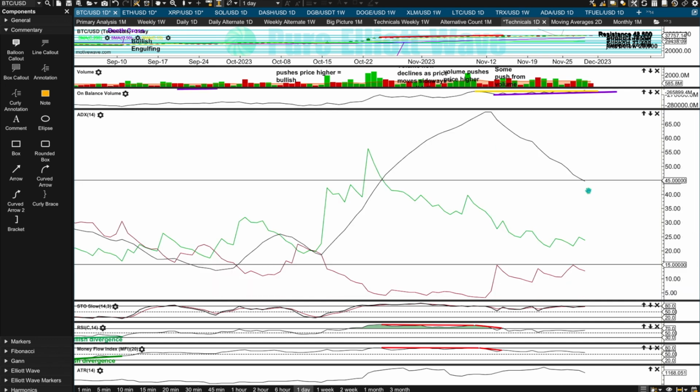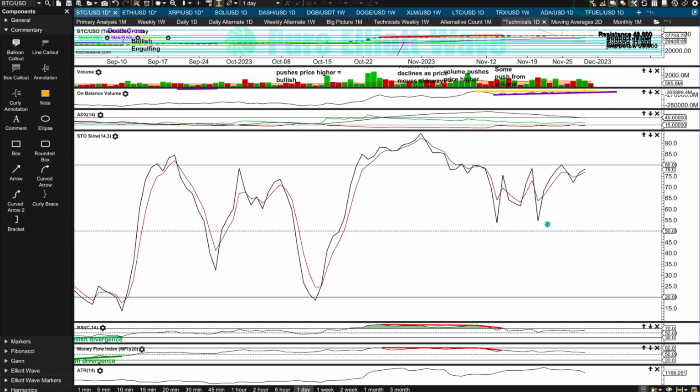ADX for on-balance volume is now just below 45, so this consolidation has managed to bring it right down from very extremes, setting itself up for the indication of a new trend in either direction, but the positive DX line remains above the negative, so if the black ADX line eventually has an upward slope again, it would again indicate an upward trend.